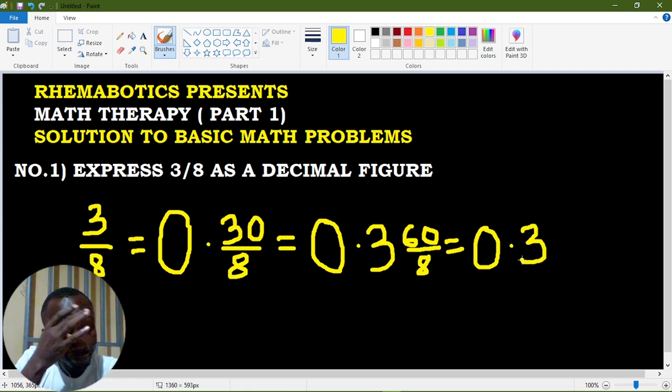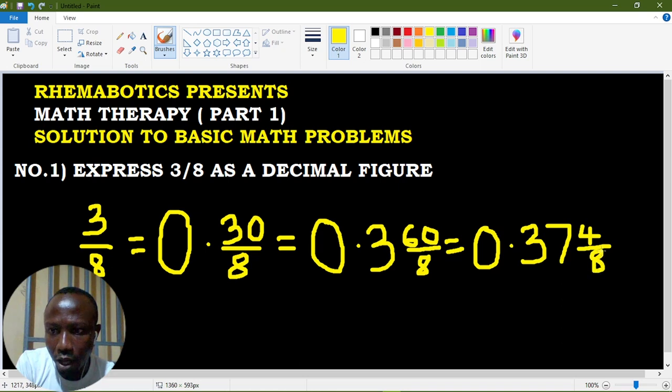Okay, what is 60 divided by 8? 60 divided by 8 is 7. Okay, because 7 times 8 is 56. So 60 minus 56 is 4. That's our remainder. Don't forget to put your 0 after the remainder.